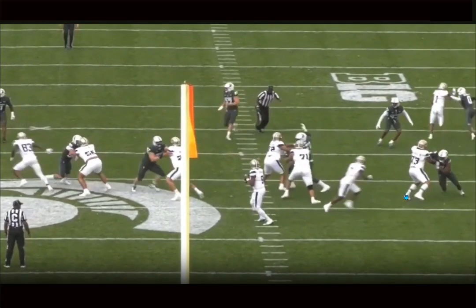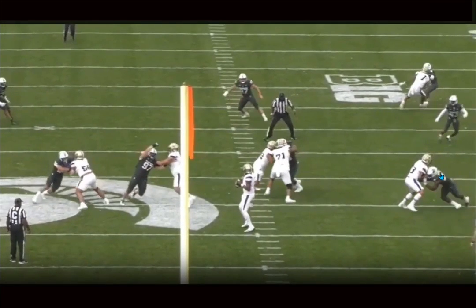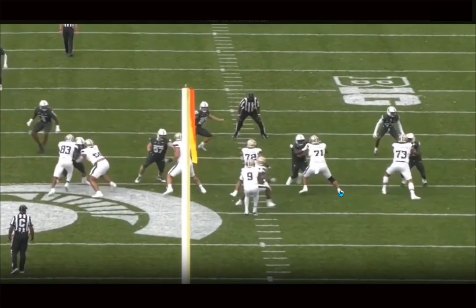He's got a good base. He's got a good bend the whole time. He doesn't overextend. Good body lean, and he's just in the chest of this guy the whole time. He doesn't even have to reset his hands. Like seeing just some more basic reps just like that where he can just win with ease. He doesn't have to do anything super special too.